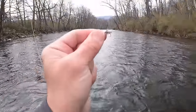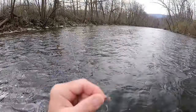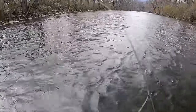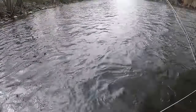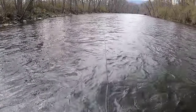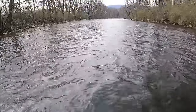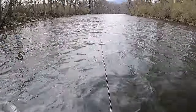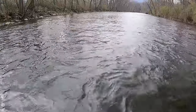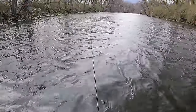Okay, guys, here we go. Actually it's a black caddis, the one I used up in one of my previous videos for the stoneflies. I don't know if this guy's gonna rise. I know where he's at. Generally, I'm just waiting to see a rise. I see my fly. Boom. There you go, I see it. It's a good drift.